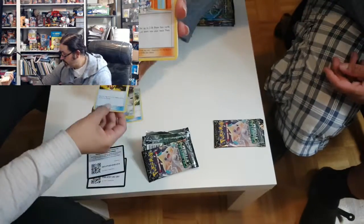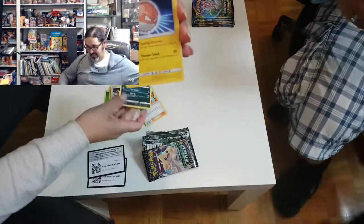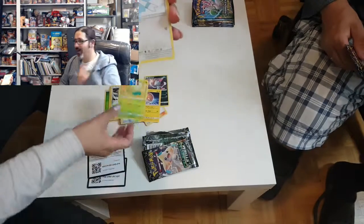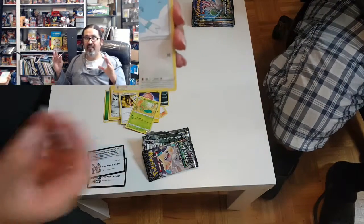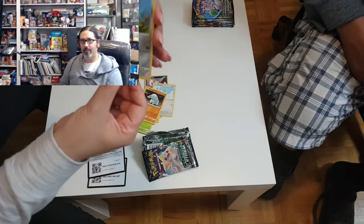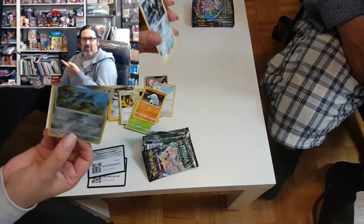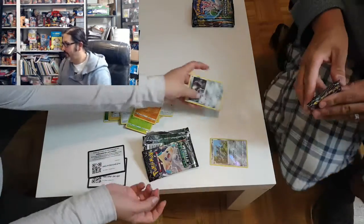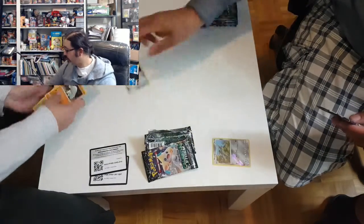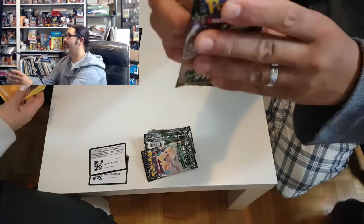Last chance. Potion, Lysia, Sneasel, Voltorb, Treko, Wingull, Phampi, Reverse Holo Metang, and a rare Registeel. Okay, opening the next. Why are you putting this here? Put this over there. Why? Over there. Oh, okay. So we're opening up the last one, Celestial Storm.